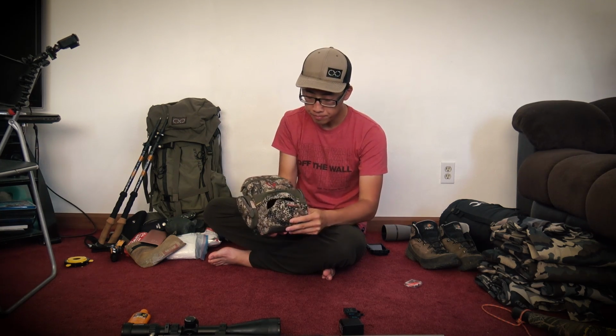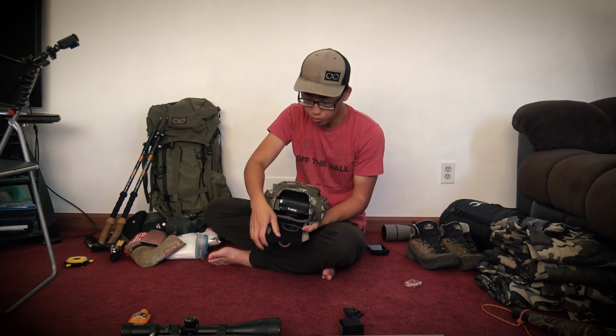And so on the bottom, this is especially crucial for me if I'm rifle hunting and self-filming. This is a small little cheap camcorder. This thing has like 57 times zoom.